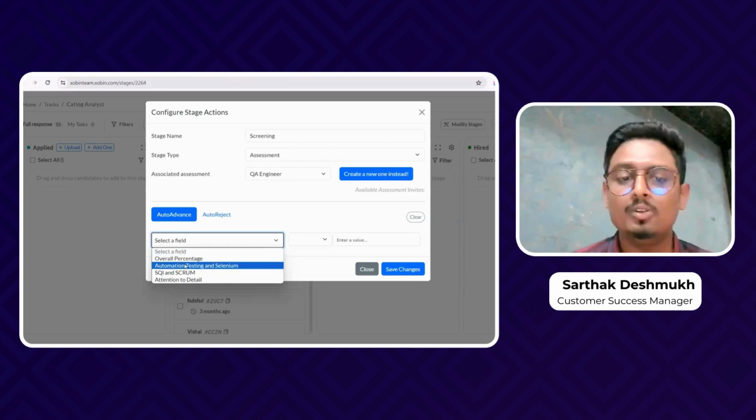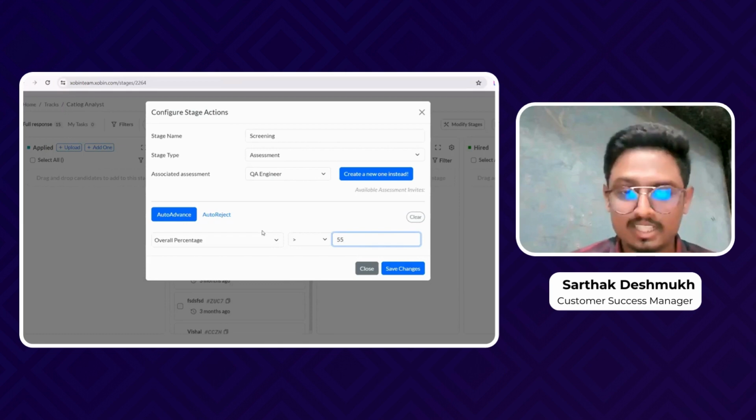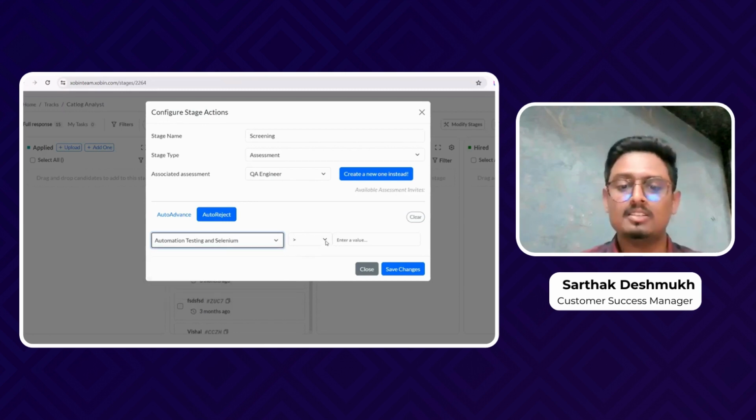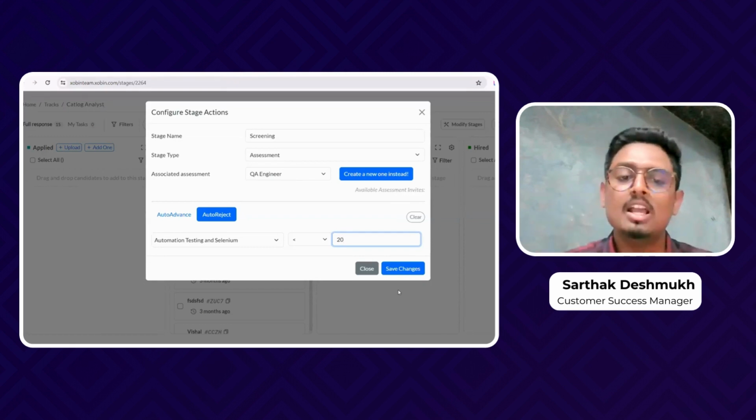For example, I want to automatically move candidates from the second stage to the third stage of my hiring process if somebody is scoring more than 55%, or I might want to automatically reject the candidate who is scoring anything less than 55%. So based on this, let's say I have applied for the job and I was invited for the assessment. I took up the test myself and I somehow got 15%. So you don't have to do anything. Based on the criteria that you have defined here, I will be automatically rejected or automatically moved to the next stage of the hiring process. So that is a new way of managing a large pool of candidates in your hiring process.